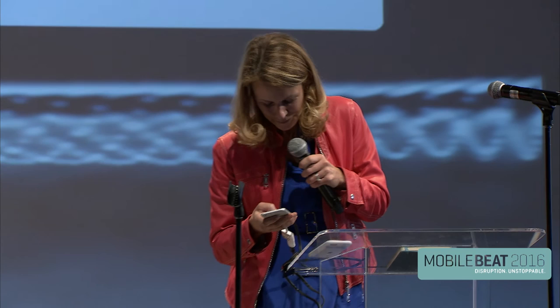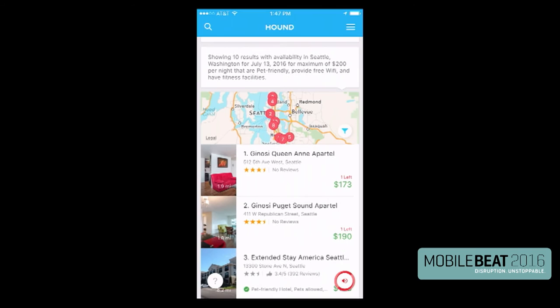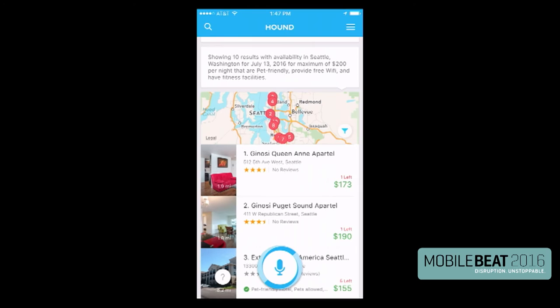Show me hotels in Seattle with availability tomorrow night, less than $200, that are pet friendly with free Wi-Fi and has a gym. Yay. Hold on. Thank you. Let's get a little more specific. Only show those that are 1 mile from the Space Needle. I can keep drilling down. Once you really know what you want to get, you can be very specific.